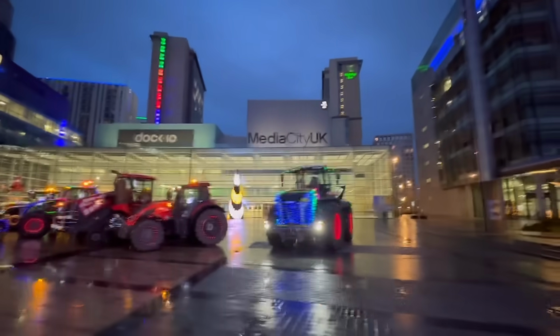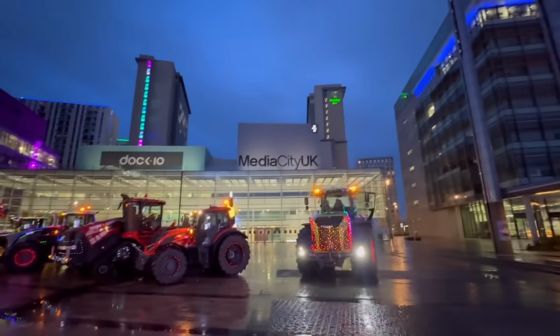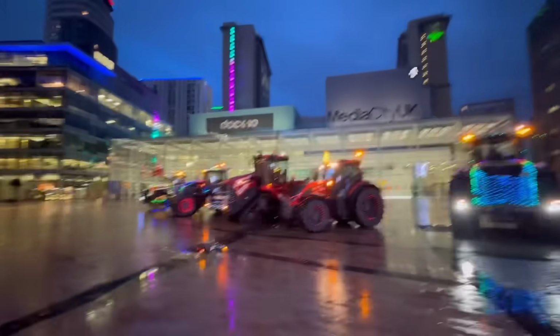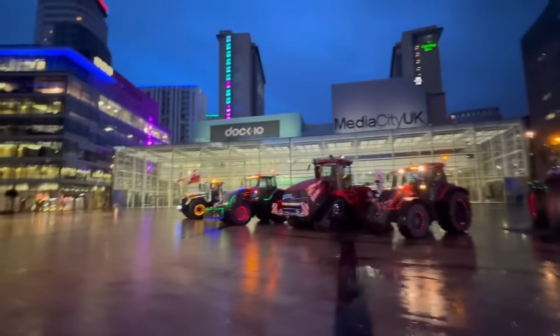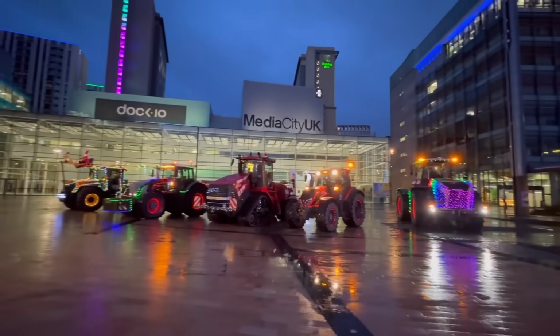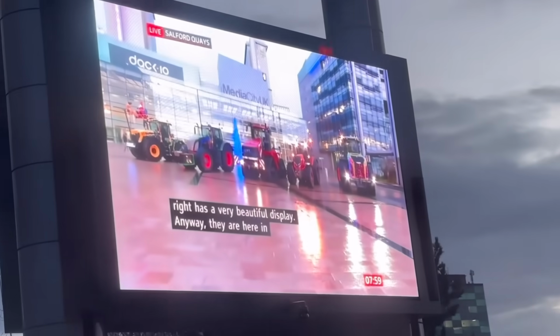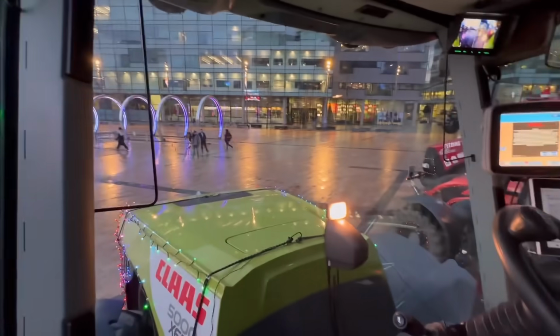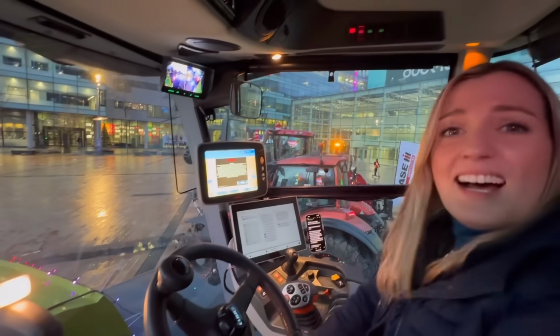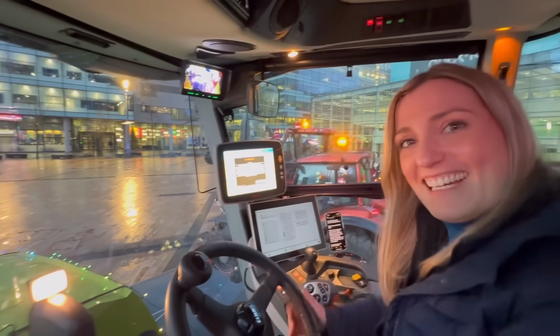Got them all in position now at obviously Media City. Bit of a problem getting through the barrier. One of the camera crew's van's reg plates was wrong for what they thought was coming. There's us. Oh, gone. We've just been cut though. You were going to drive, weren't you, Sarah? But now you can't. I want to drive this tractor.